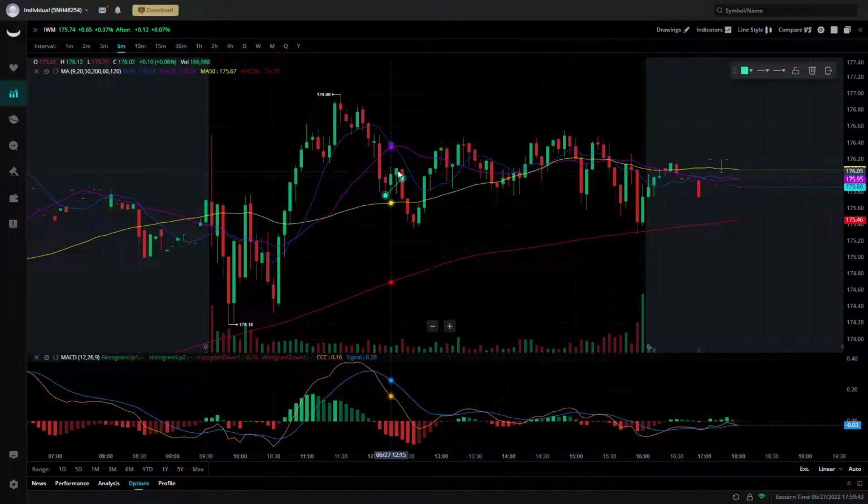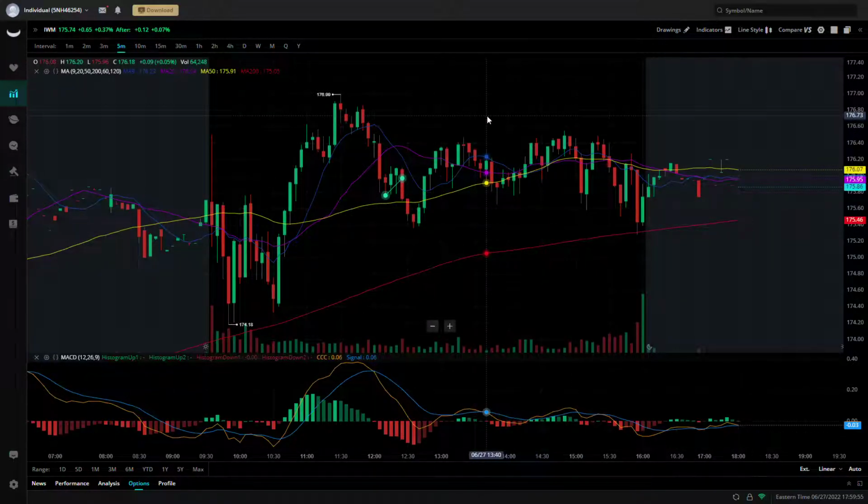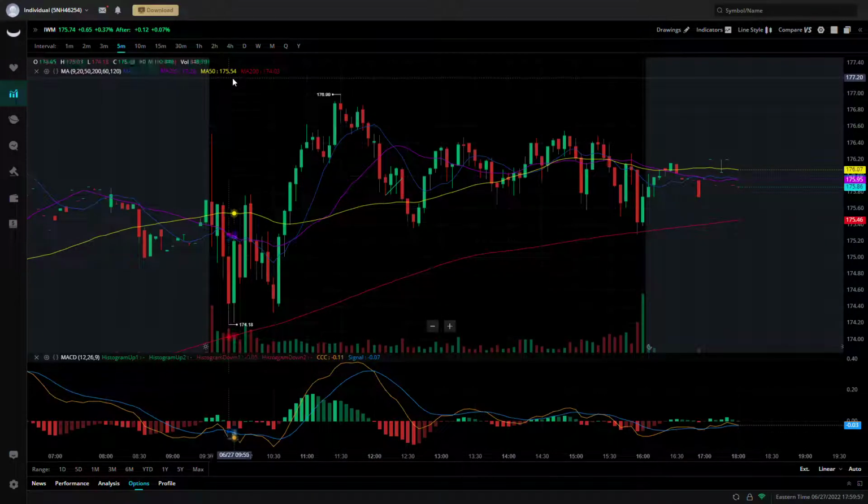You can draw another line across the top. You got a nice bear flag there, break below the bottom of your flag. Taking a chance with the 50, but that could have been an entry, depending on your style. And just trying to put different trade ideas out there. So many different things to look for.